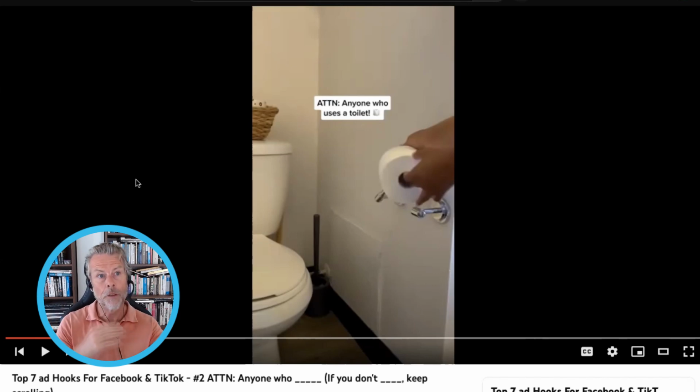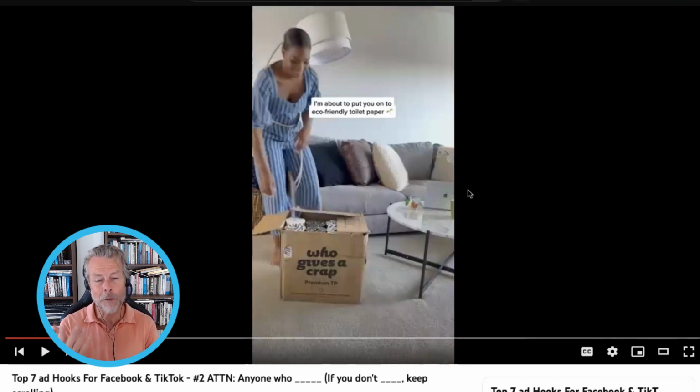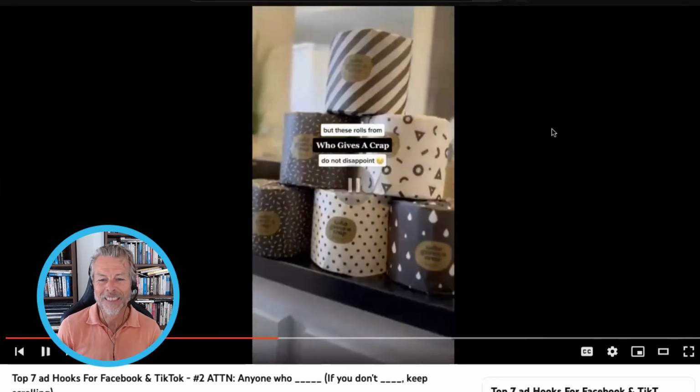And of course, those space ads, nothing new online, everything old is new again, have now become hooks for TikTok ads. So this is "attention, anyone who uses a toilet." Quite broad, I think you'll agree. "If you don't use a toilet, keep scrolling." Well, okay. So this is eco-friendly toilet paper. Who gives a crap? Super, super cool. I really, really like that. Not the toilet paper so much, that's okay, I guess, but more the idea behind it.